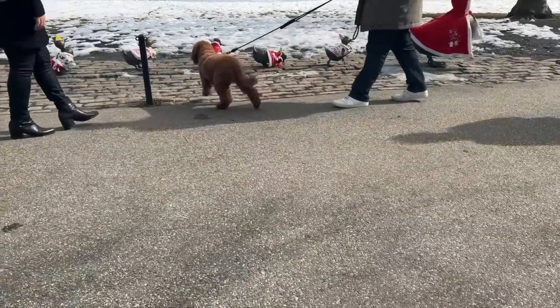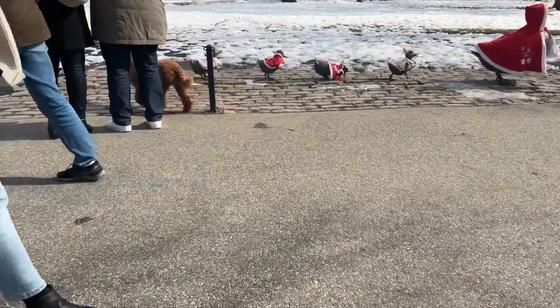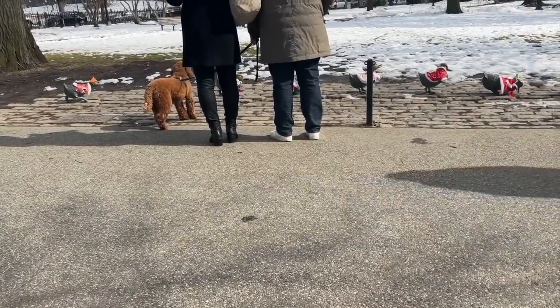Oh, did you see that dog? He didn't like it. He spooked. That was so cute. He went up to the duck and did not like it, and he backed away. That was funny. He's scoping out the little ones. He's not sure. He does not like it.